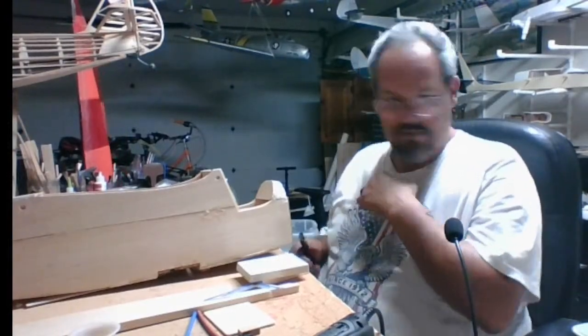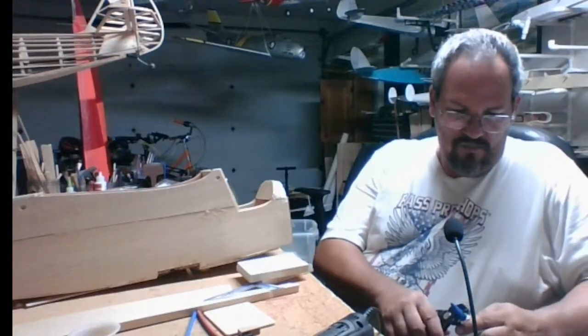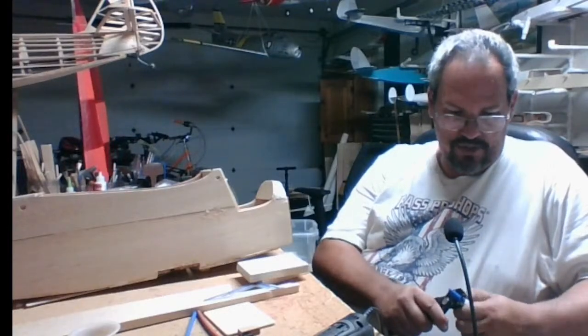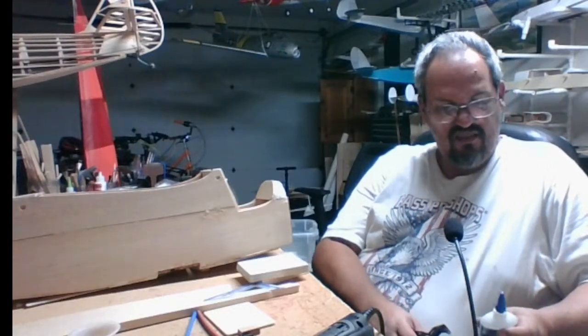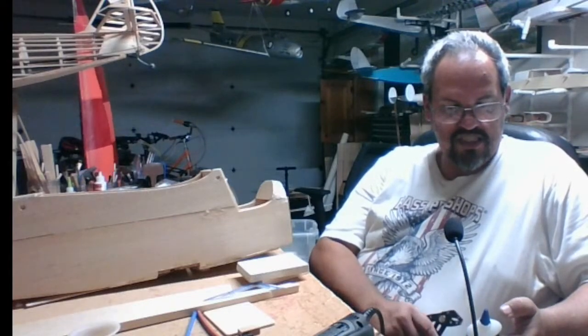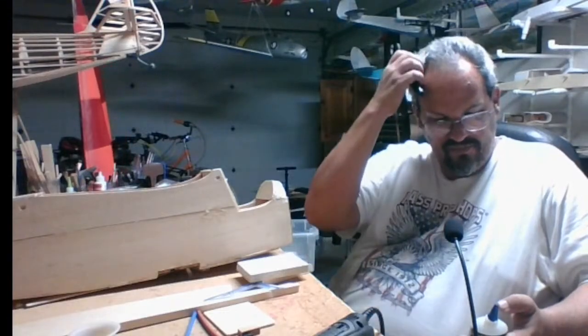What was I going to do? Oh, super glue. If you're ever wondering what type of super glue I use, Bob Smith Industries super thin 1 to 3 second cure glue. It's an instant cure glue.